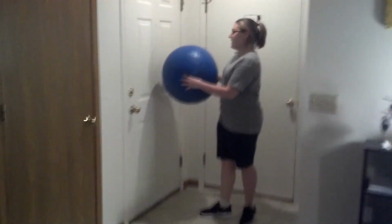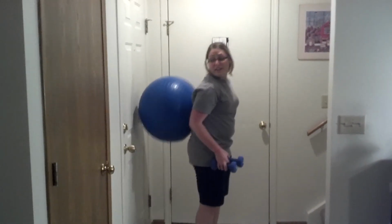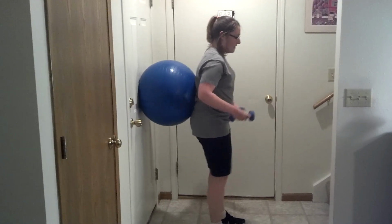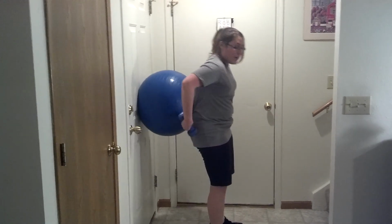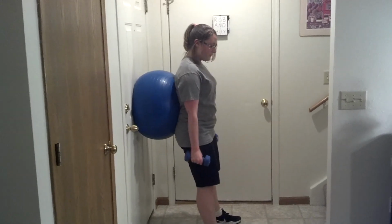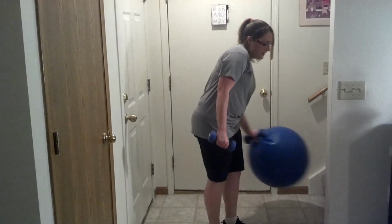One more thing I'll show you, right over here, is, oops, just going to grab my weight. Now you can do these with or without weights. So what you'll do is you'll find a flat wall where you'll put the yoga ball behind you. And if you're going to use weights, you can do biceps while you're doing this. You can just hold them by your side, or you cannot use weights. That's fine too. But it's a great way to get some squats in. Just like that. I'm probably forgetting something, but that's basically all of the yoga ball stuff.